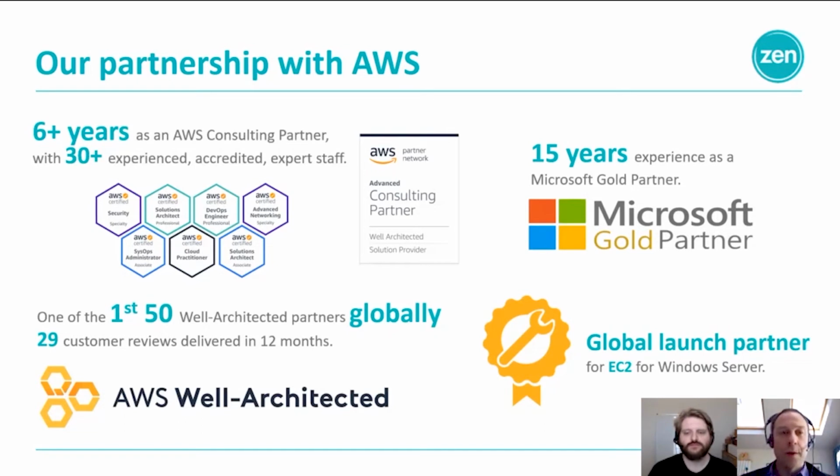You'll see here the Microsoft badges, and there's no coincidence. We've been working with Microsoft and we've been a Gold partner for around 15 years. So we have this marriage of Microsoft skills and AWS, and that's one of the things that we really are known for. So we're one of the launch partners for workloads in EC2, and we're currently aiming for a competency around SQL Server on AWS as well.